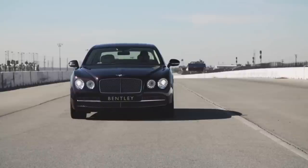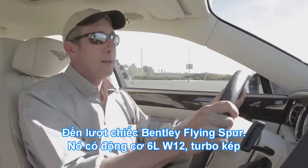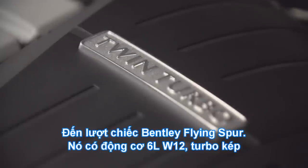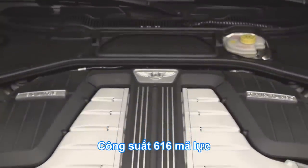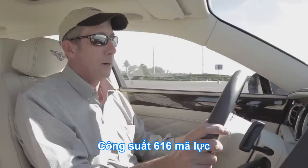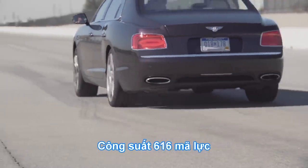Not too bad. So now we're in the Bentley Flying Spur, and this car is powered by a 6-liter twin turbocharged W12 engine. Making 616 horsepower, a lot of power. So we're gonna bring the revs up, and there we are, and then boom, off we go.